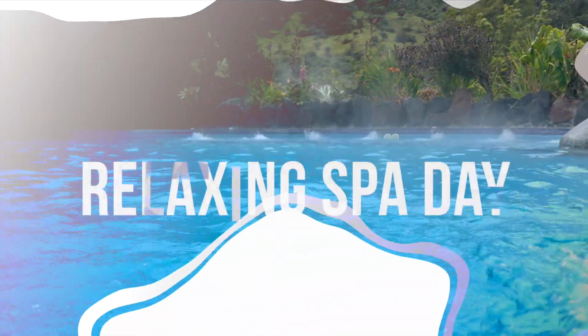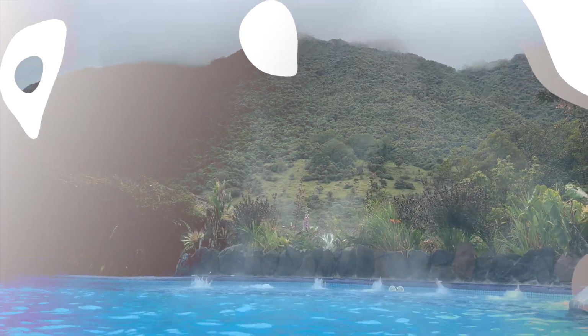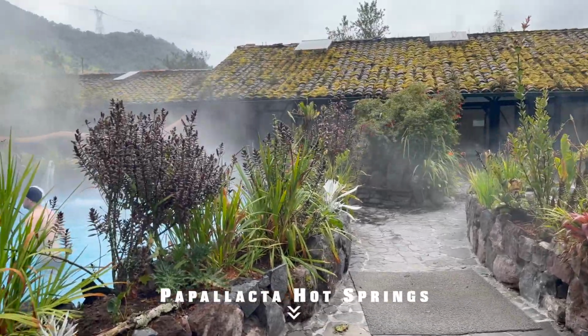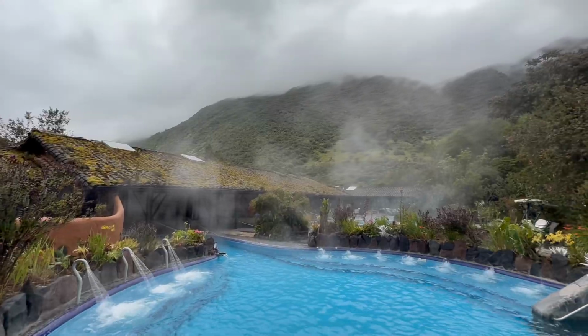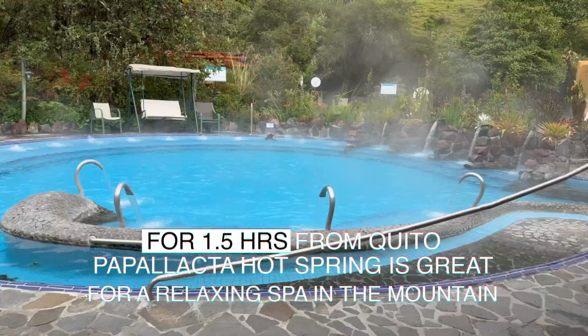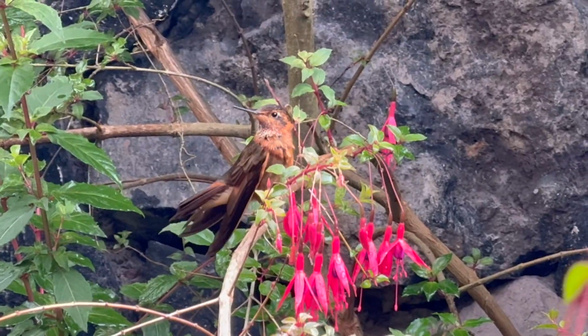I think you guys are probably really tired of me talking about hiking. Okay, let's go for a relaxing day, and I will take you to Papallacta Hot Spring. This place has such a great vibe because it is right in the middle of the mountain. It offers massages and spa, and it's just a perfect place to spend your day.